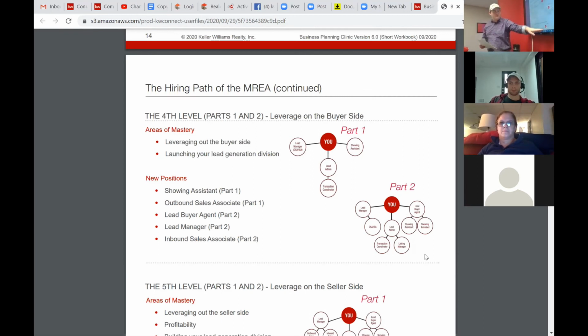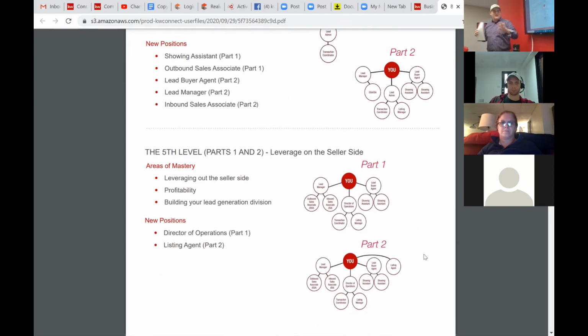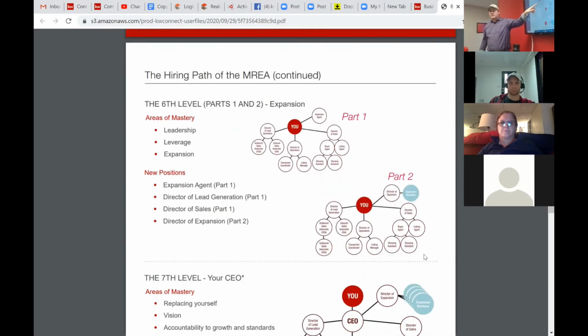So just scroll down, you can just see it's literally at this point just adding more people. Eventually you get to a point, scroll down, to where you have a director of lead generation, which is in charge of getting all the business in and the appointments scheduled. You then have a director of sales, which is responsible for the agents and getting somebody out there to sell the client. And then you have director of operations that does everything else from that point.